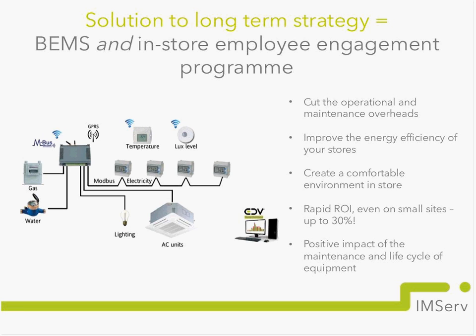Our qualified and experienced engineers will carry out a control and energy assessment of your site, design the best solution for your store, delivering comfort, energy efficiency, and importantly, a quick return on investment to your organisation in line with your energy saving strategy. We cater to all building sizes and types with our wide range of solutions, and offer optimisation across your entire portfolio of sites in order to keep your upgrade cost to a minimum. IMServe can design and deliver new BEM systems or optimise and retrofit existing installations.